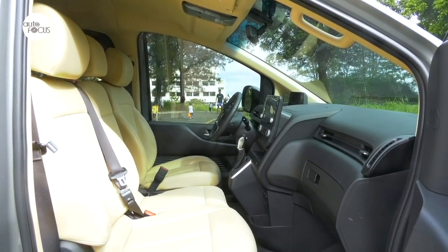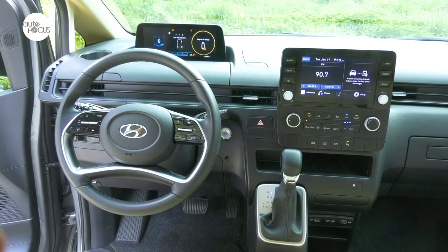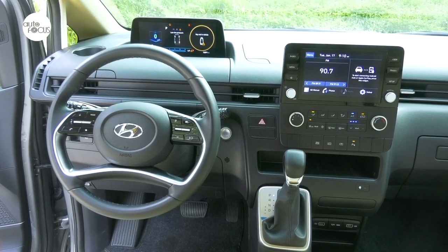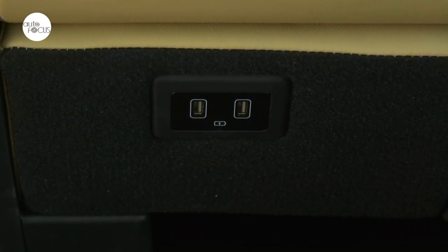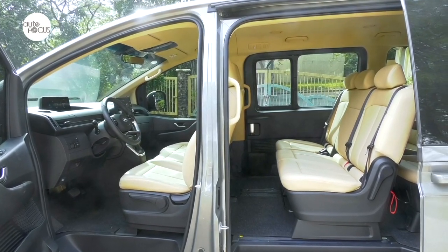Other comfort and convenience features in the GLS Plus include central door locks, wireless charger, USB chargers on the front tray, seat and luggage side, power windows, overhead console, and room lamps.